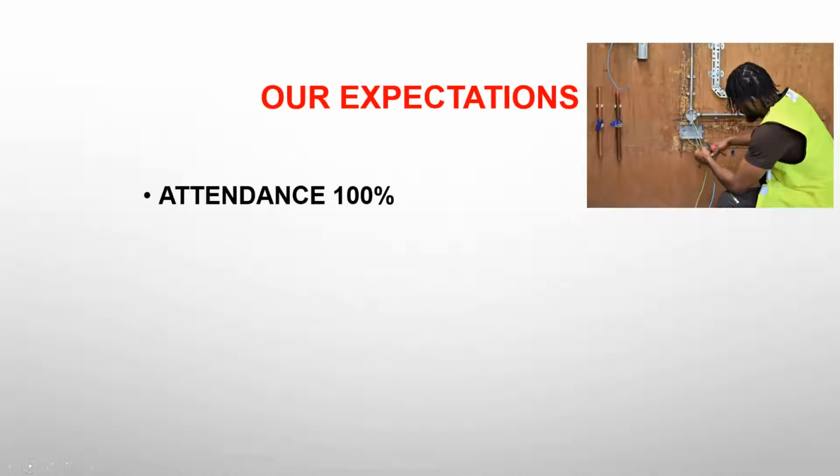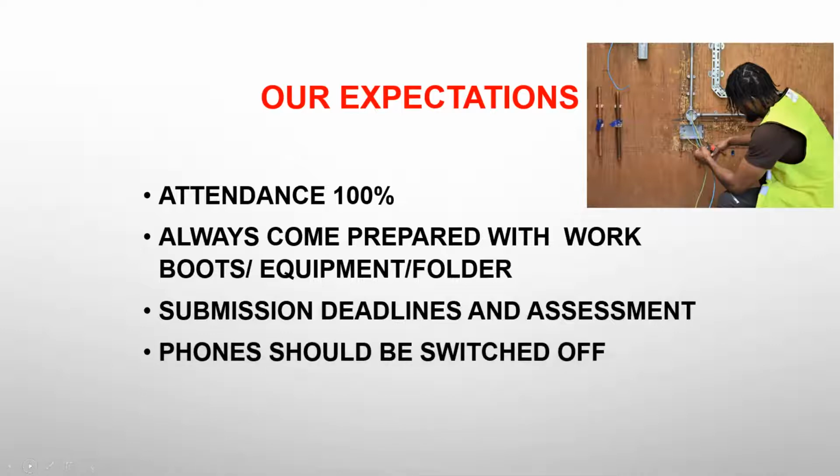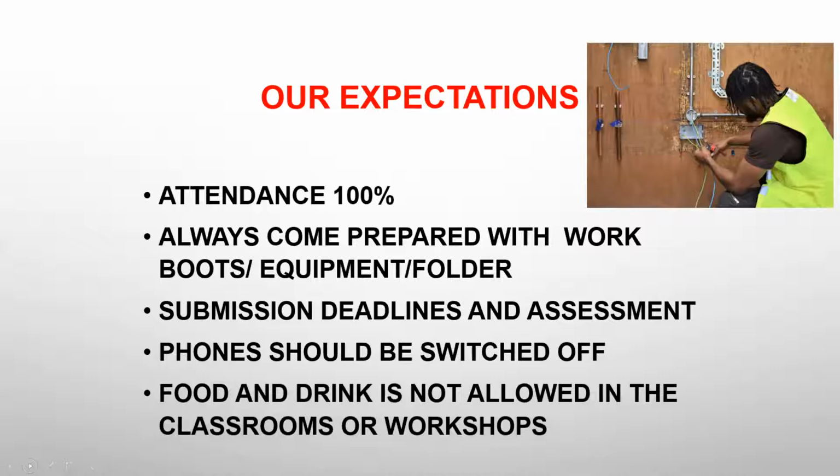Now, we have our own expectations, obviously, of you if you're coming into college. And we know from experience that if you can attend 100% of the time, then you will almost certainly be able to pass this course. The issues that we have with students who maybe don't quite get there is because their attendance is not up to that level. If you miss work, you fall behind, you miss an important section, it's very difficult to go over and repeat again. So you must remember that attendance is going to be really important.